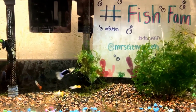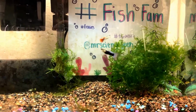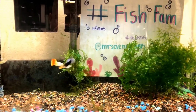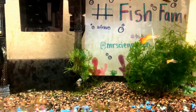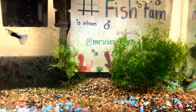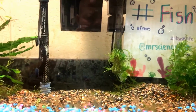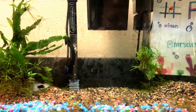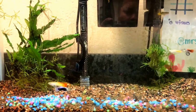And then the fry will probably go into my daughter's 10-gallon tank in her bedroom after I put once again a sponge on the intake to prevent them from being sucked up. And then the other guppies will go into breeding buckets out in the driveway as well. So I'll be putting breeding trios in 5-gallon buckets to breed them this summer.